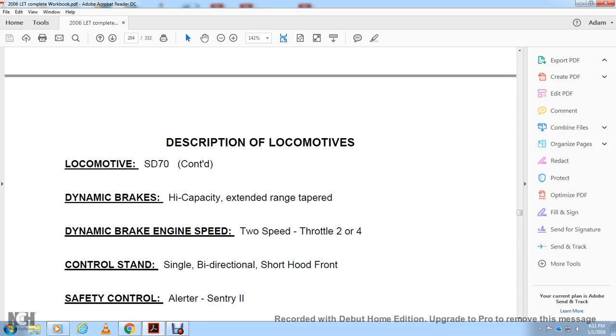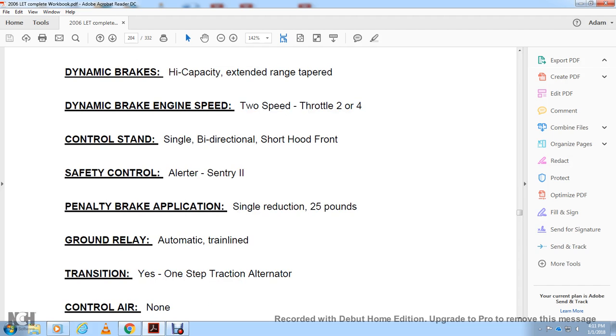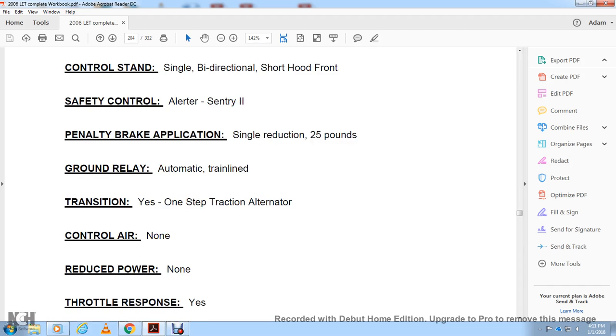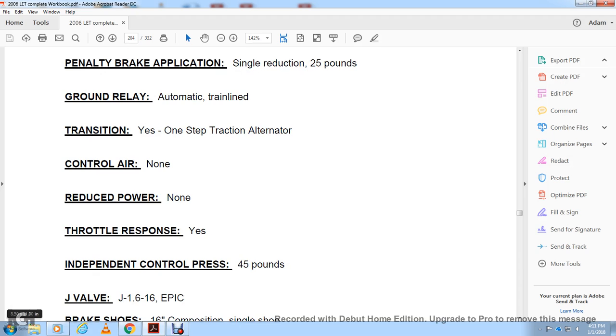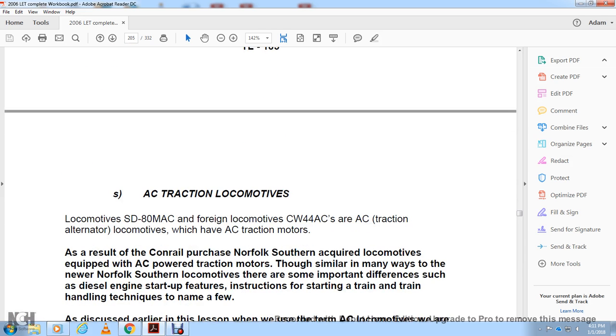SD70 continued. Dynamic brakes: high capacity extended range, dynamic brake, 2 speeds, throttle 2 and 4. Control stand: single bidirectional short hood, safety control alerter, penalty brake application, single reduction, ground relay, automatic train line transition, yes. Traction alternator control, air, none, reduced power, none, throttle response, yes, independent control 45, J-valve 1.6, brake shoe 16-inch composition single shoe, wheel slip system computer control.